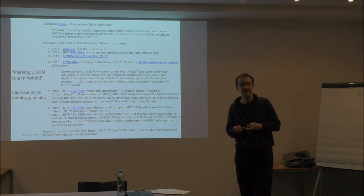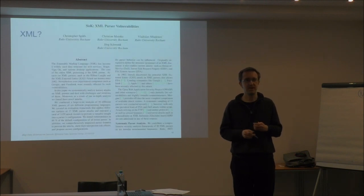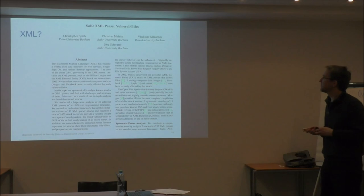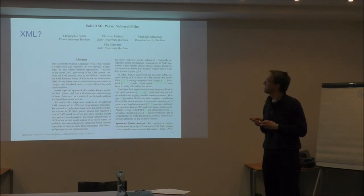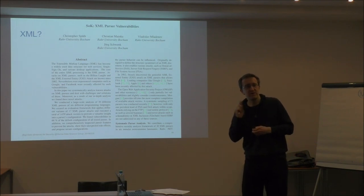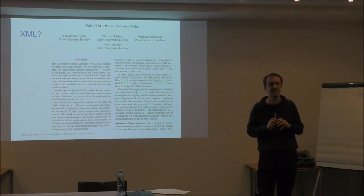If you don't want to use JSON in your data pipeline, what else do you use as an alternative? XML. Is XML more robust? So in 2016, SoK, which means systematization of knowledge, these guys did a survey on XML parser vulnerabilities and known attacks for XML since 2002. A large-scale analysis of 30 different XML parsers and 6 different programming languages, with an evaluation framework of 17 different attacks. We found vulnerabilities in 66% of the default configurations of all tested parsers. Default configurations. So if you just take an XML library and use it, don't care about configuration and don't read the manual, that's a bad idea.